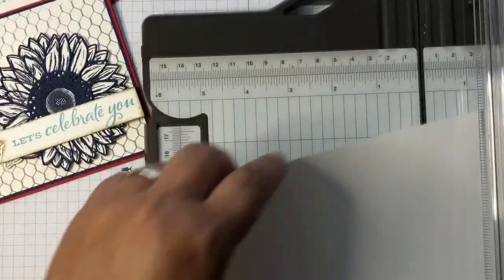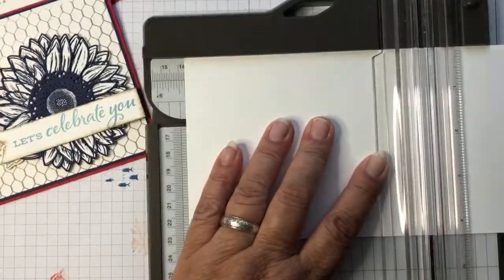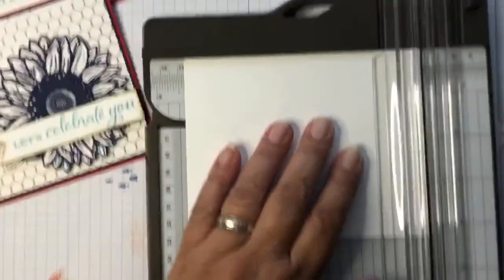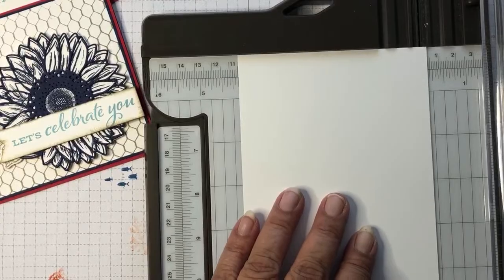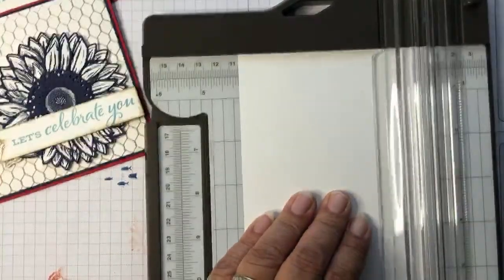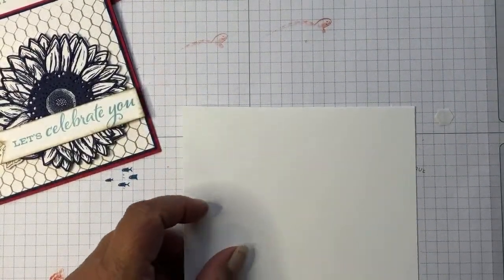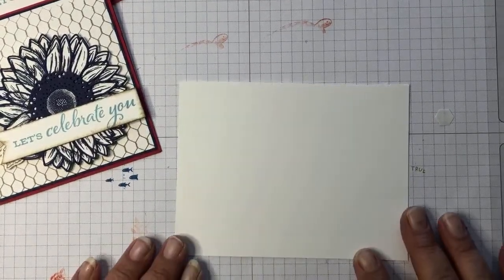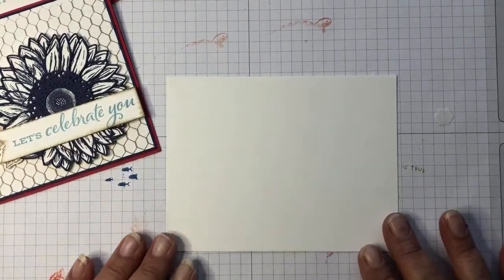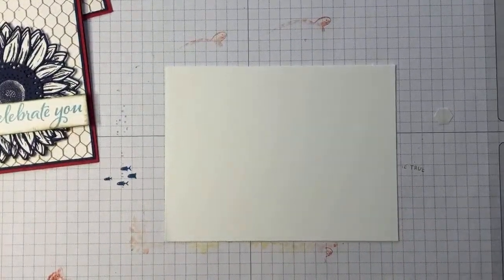So let's cut. Let me get the inside cut. We'll cut that at 5 3/8 by 4 1/8. Let's decorate it up a little bit for her. Okay. So in here, I will need another stamp set because I don't have a happy birthday in this particular stamp set.